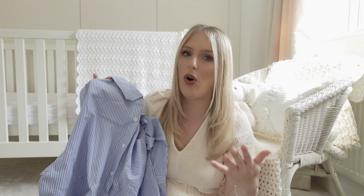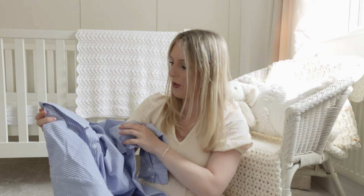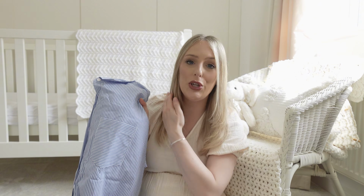Again, it's button up, so if I am breastfeeding I can just undo some of the buttons, or if I'm too hot I can just undo some of the buttons. It is long sleeved, I can just roll them up, wander around the hospital ward with this on, or I could use this for my outfit to go home in.